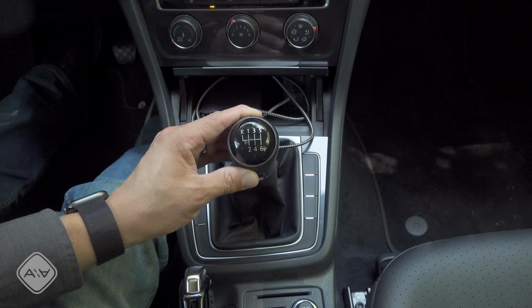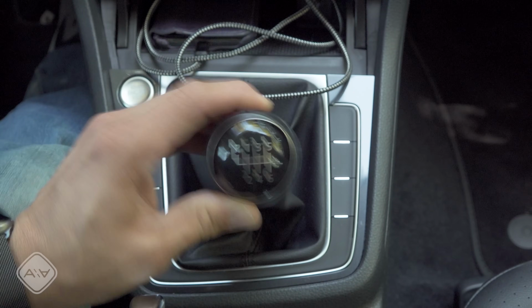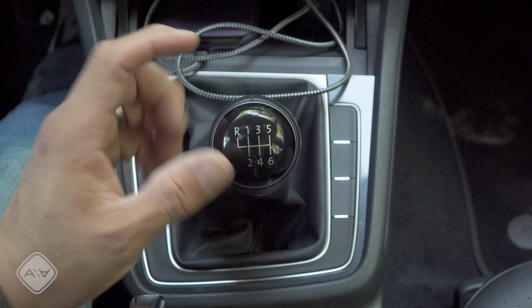And again, our model has the 6-speed manual transmission. Volkswagen's manual transmissions have a really great shifter feel to them, but unfortunately reverse is over to the left and then up. I prefer reverse being all the way over there on the right and then down.